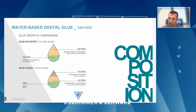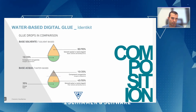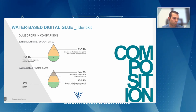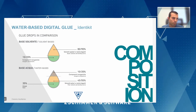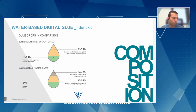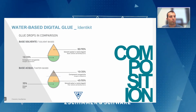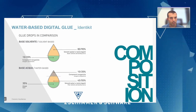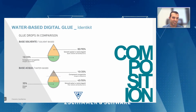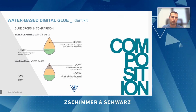It seems a small difference, but it's a very, very big difference, because passing from solvents to water-based technology introduces a lot of complications, starting from the fact that the water evaporates, and this is very challenging to control.